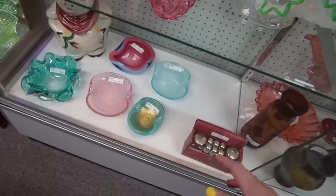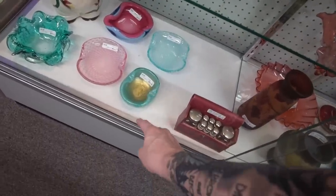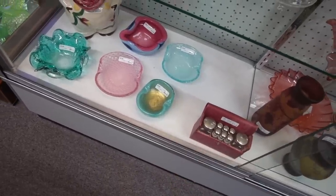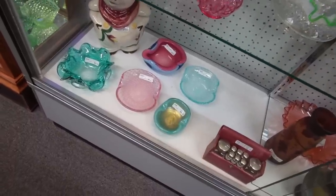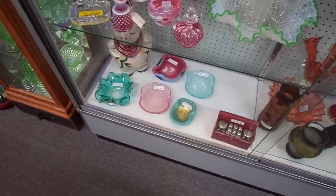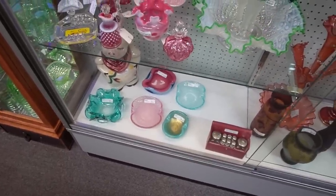Some really pretty Murano glass in this case. I especially love that blue with the gold. That one in the back is nice too for $39. I'm just not sure I can buy it at that price and still flip it.